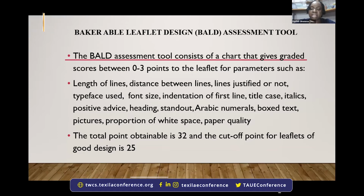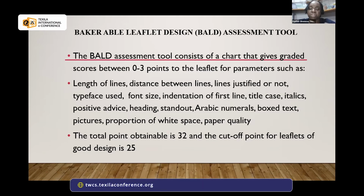Then identification of indentation of the first line, the title case, is it in bold, is it clearly coming out, is it obvious, is it in italics, the words, are they positively rendered? The headings, the numbers, are they in Arabic numerals? The text, are they boxed? Are there pictures used? What was the proportion of the white space? And then the paper quality used, is it transparent? Is it such that when you are reading the front page, you are seeing reflections of the back print? Those are the elements in the BALD assessment tool.